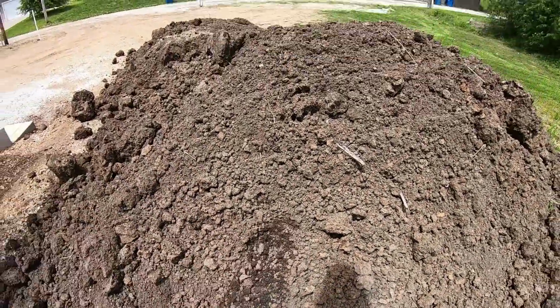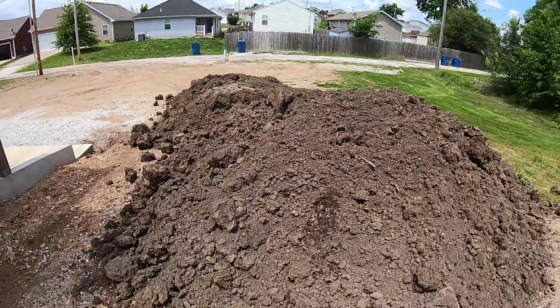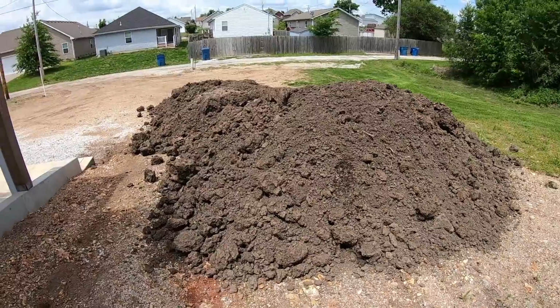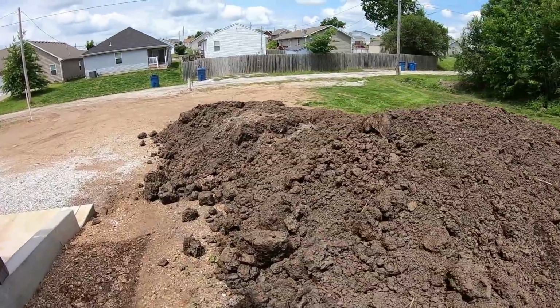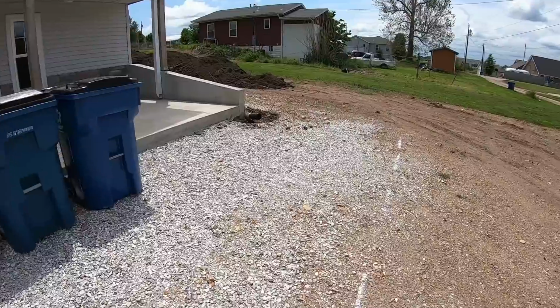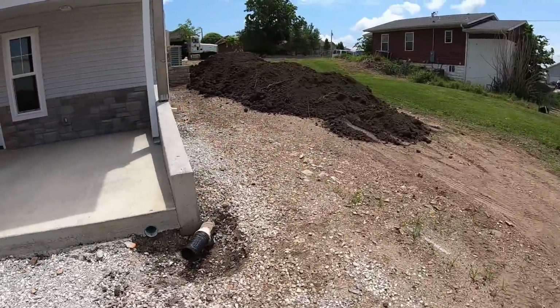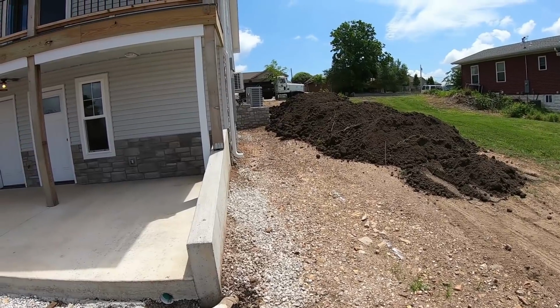It's not bad. It's no Ken White construction dirt for sure. I don't even know where this came out of, a different field, I think, but I got a little rock in that one. If I can get this all down, I'm gonna run and get some seed and straw and try to get that put on there.